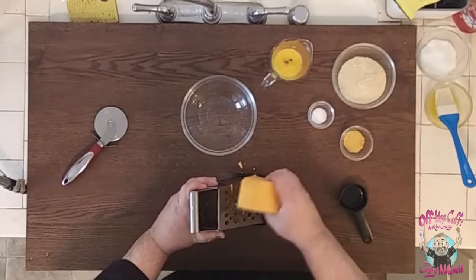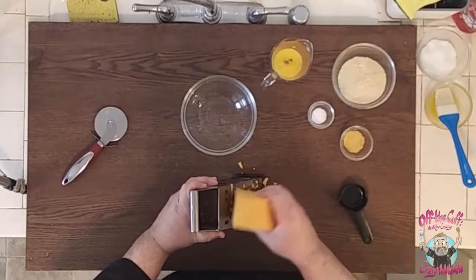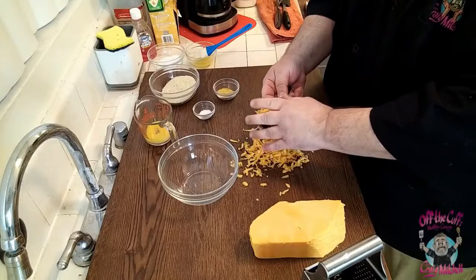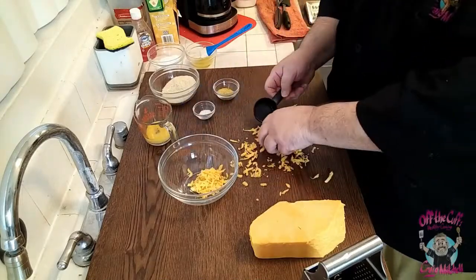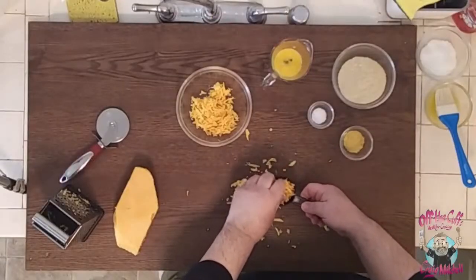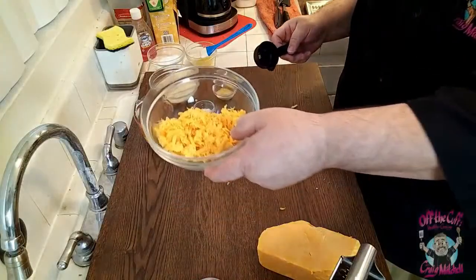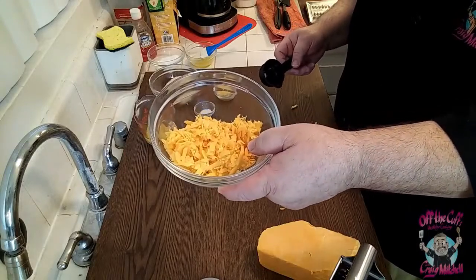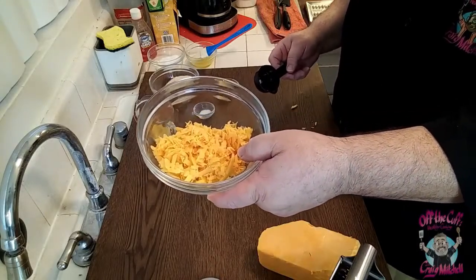Yeah, isn't this great? Okay, that's one pun. Oh boy. Let's see how much I have. This is 1/4 cup, so that's one. I think I have it. That's two. Yep, I got it. That's three. Here is our 3/4 cup of sharp cheddar cheese. Guess what? Back to the microwave!